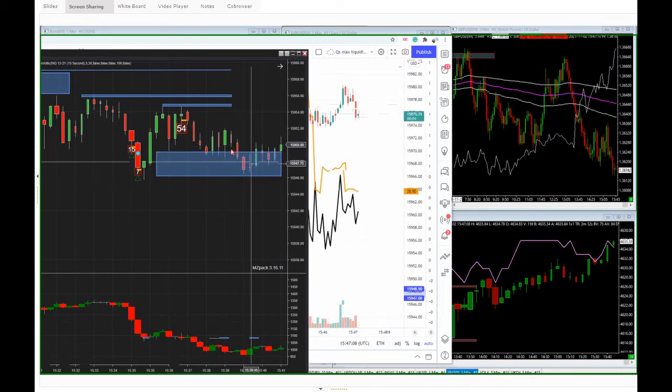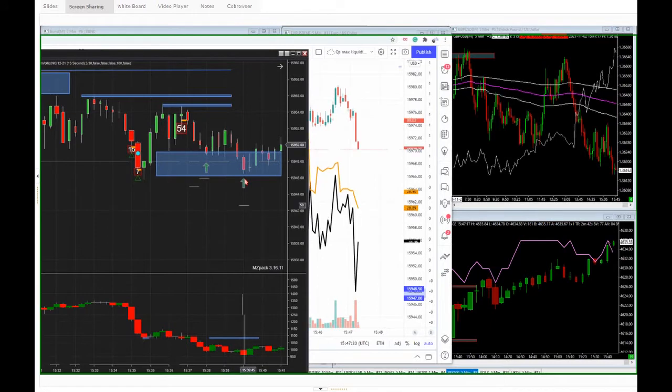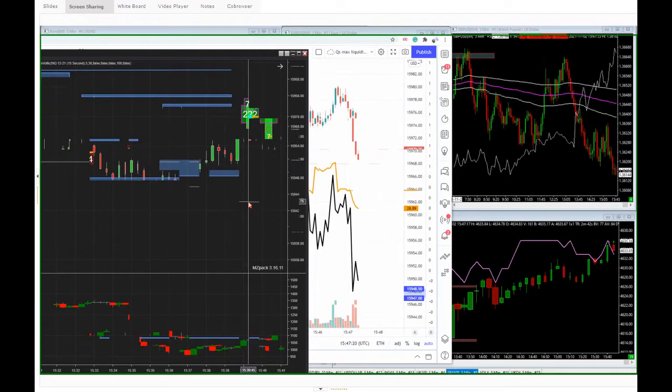So what we see here is we see the dealers actually physically getting long into this area here. You see the dealers are buying these down candles here. And obviously what happened shortly after the dealers got long there was that they started to mark up, and we got that big explosive move there.